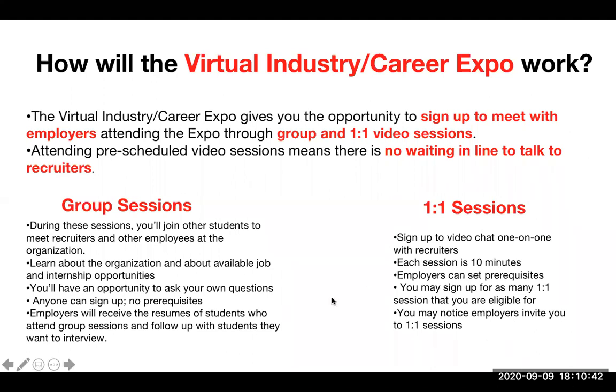Just to recap: group sessions, your resume will get to the employer, but you'll be attending with other students. No prerequisites required. One-on-one sessions are a lot more limited. Each one is 10 minutes long, and they have prerequisites. It takes a little bit of preparation because, again, it's one-on-one for 10 minutes, so it's almost like a mini interview.